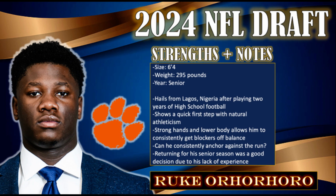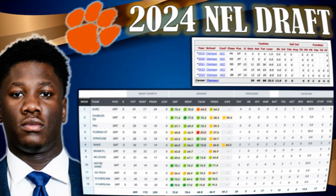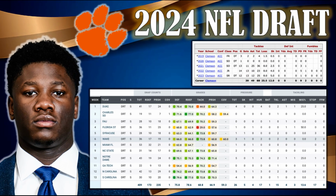And then we get to weaknesses. It's really all about that upside. For the athletic prowess that he is and how much potential he has, the big breakout season in terms of production never really happened at Clemson. Ruke clearly needs a significant amount of time and refinement with NFL coaches before his ultimate upside and ceiling is unlocked.